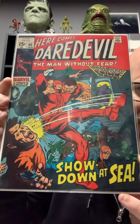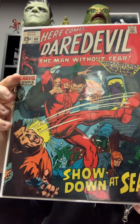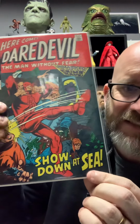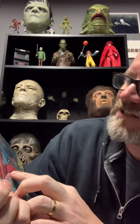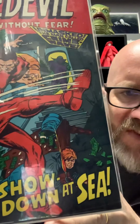Here is most of them, all in good shape. This is number 60. He's doing the double Stone Cold Stunner on these dudes. He's whacking another one in the jaw right here. And this is the showdown at sea. So he's on a boat. And if you look back here, here is Unmasked, the man called Crime Wave. So there is Crime Wave. And of course, Crime Wave can only be on the open sea.